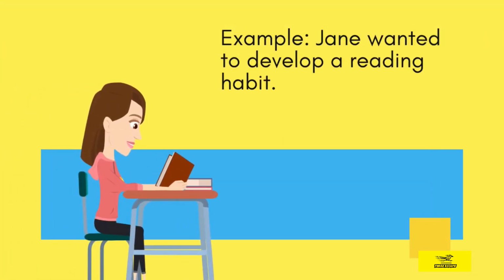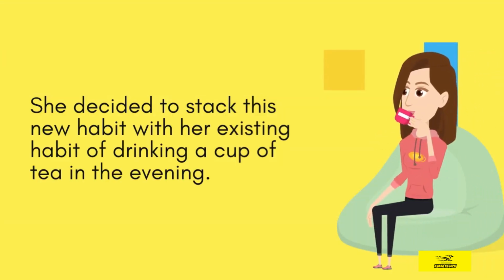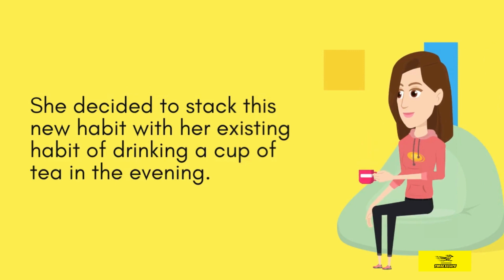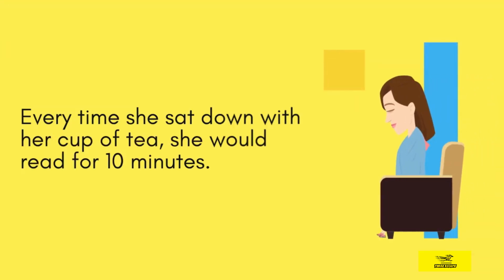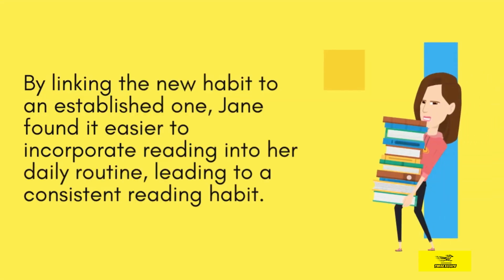Example, Jane wanted to develop a reading habit. She decided to stack this new habit with her existing habit of drinking a cup of tea in the evening. Every time she sat down with her cup of tea, she would read for 10 minutes. By linking the new habit to an established one, Jane found it easier to incorporate reading into her daily routine, leading to a consistent reading habit.